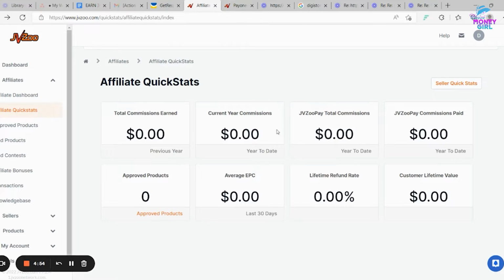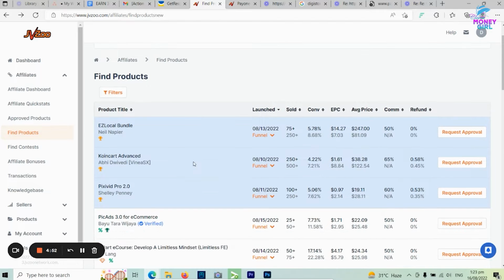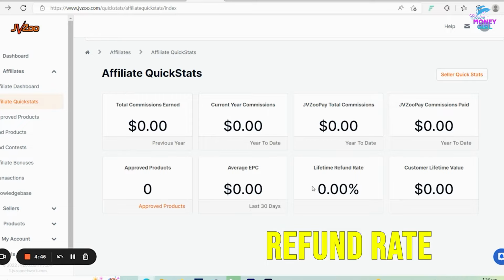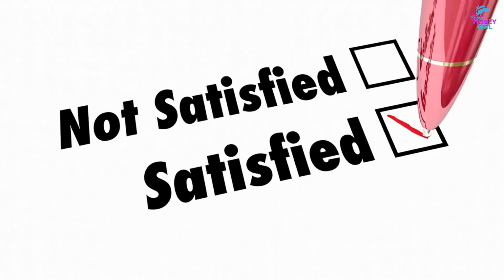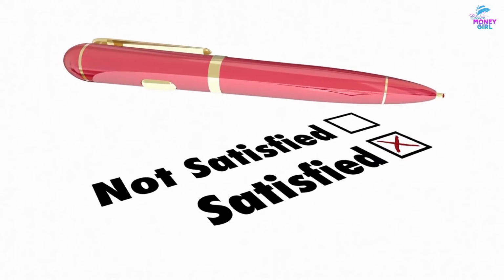The second item you may see is EPC, or earnings per click, which represents the typical sum of money made each time a person clicks on one of the affiliate links pointing to the relevant product. One of the most important items on the list is the refund rate. You want it to be less than 10%, because obviously promoting a product that people aren't satisfied with isn't good for you and won't make you a lot of money.